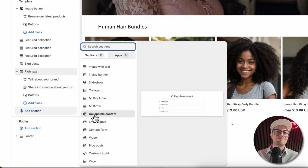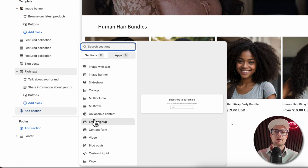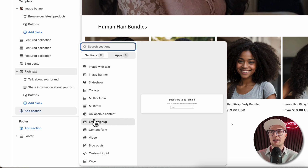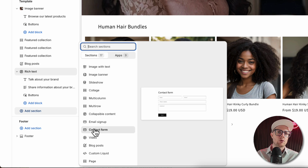Collapsible content, not my favorite for the home page. I like this better for a product collection page or product page. Email sign up, we haven't set up our email. We are going with Klaviyo. We could use Shopify if we wanted to from the beginning because it's cheaper, but I know we're going to use Klaviyo in the future, so it's much easier for me to go ahead and do that. Contact form, we're not putting here.